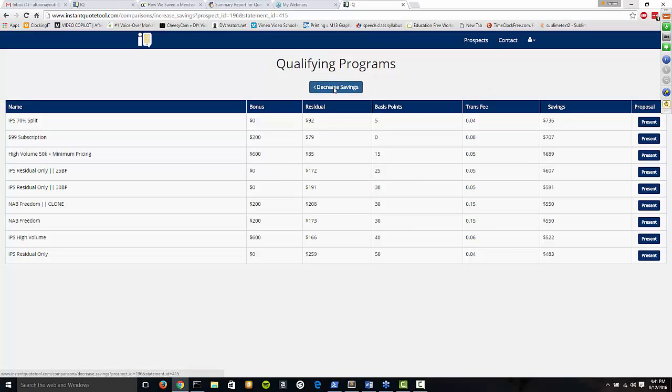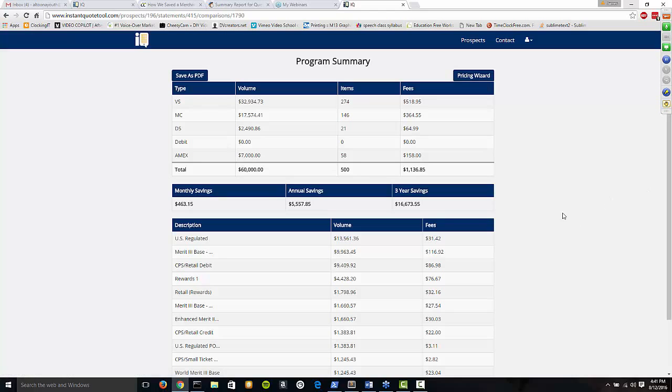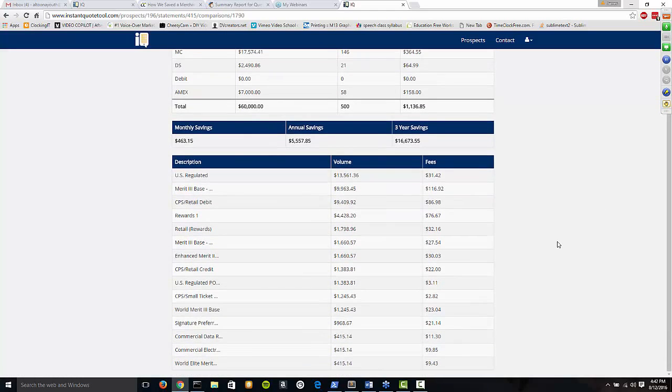So let's say that I hit decrease savings once and I said, okay, that's where I want to present this one at. So I've got this 30 basis points here, but now it's at 50 basis points and 7 cents, and that's still saving them $463 a month, so I click present. Okay? Now when I click present, I now have 2 additional options here that I can use.